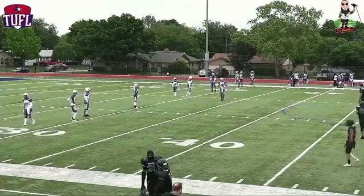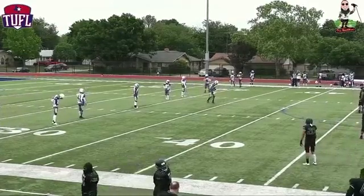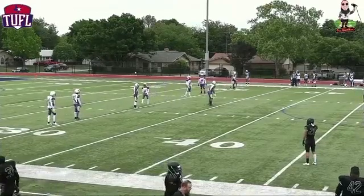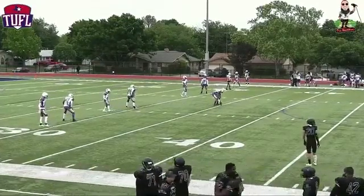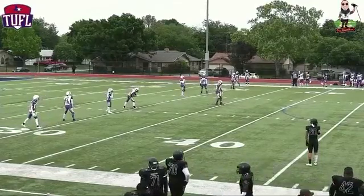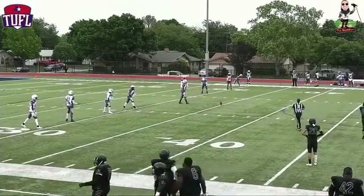TUFL game of the week here. CenTex Ravens, 3-3, versus your Mesquite War Rhinos, who are 4-1. The Ravens did score. They had a touchdown pass on 4th down. It was tipped up in the air and snagged by a right place, right time receiver. Good play. Second attempt at the 2-point conversion after a penalty did lead to a conversion. So we have a score of 12-8.